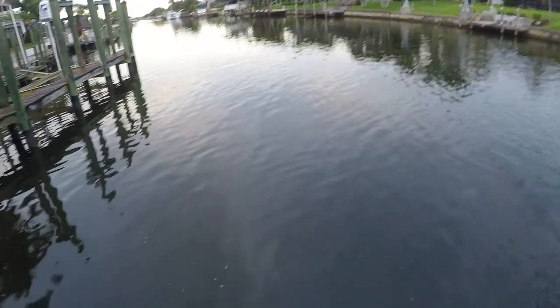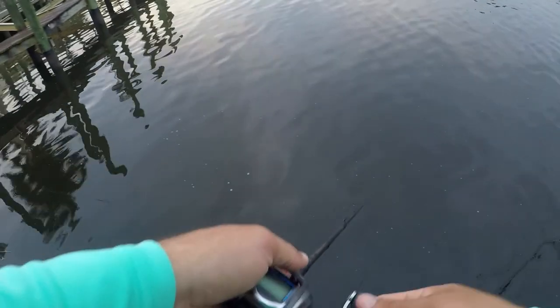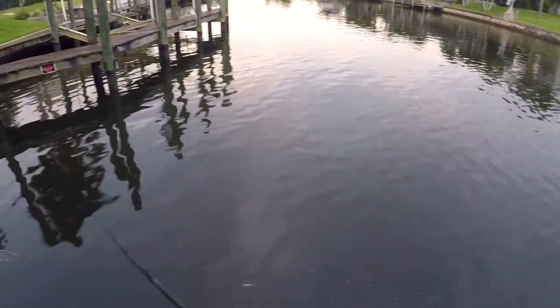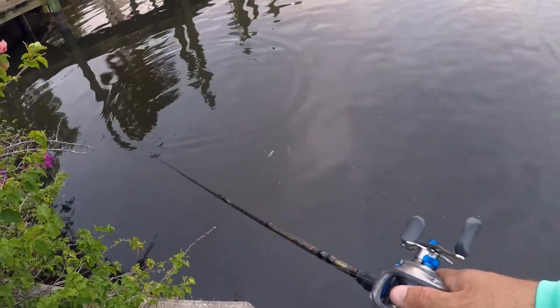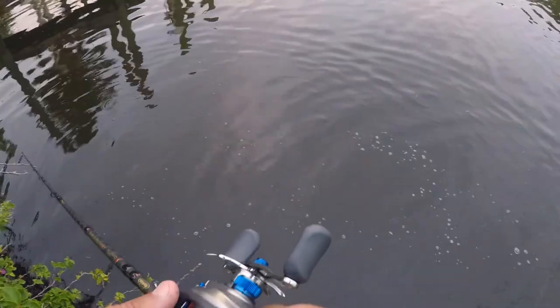It's like a big gar down there. Yep. It's going right under the dock. Little gar right here in front of me. Let's see if he can. Not liking it. He's pissing him off, that's for sure. Got him. Oh. Well, it's more of an aggression hit.